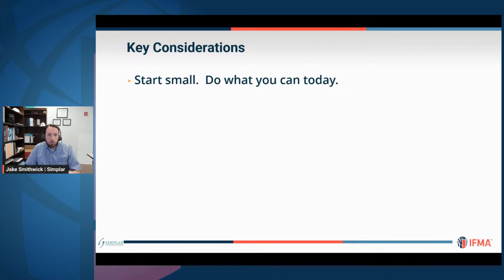Start small, do what you can today. Don't get lost in trying to do everything all at once because you'll never get it done. Choose something simple and easy and make that your starting point for a benchmark. The other thing I encourage you to think about as you start collecting this data is to go from good, better, and then best. Good means you collect data about something, anything inside your facility.